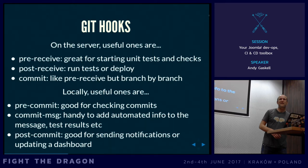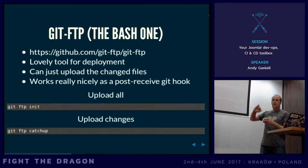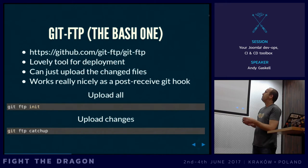Another useful thing, and often you can use it in conjunction with Git hooks, is Git FTP. That's really confusing, there are two different Git FTPs. One's a Python script and the other's a Bash script. I've never used the Python one, it's probably fine, but the Bash one's the one I use. You can set a config file and it does the FTP stuff for you. If you use git ftp init, it uploads everything. But if you use git ftp catchup, it looks at the files and only uploads the files that changed. So that works really well.